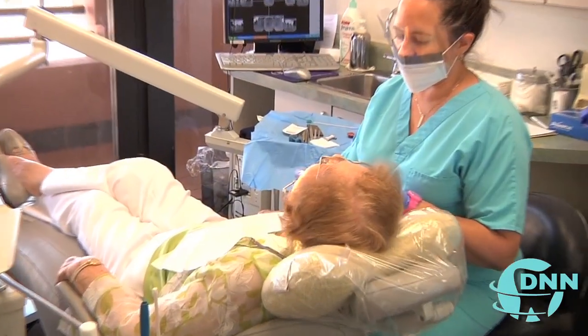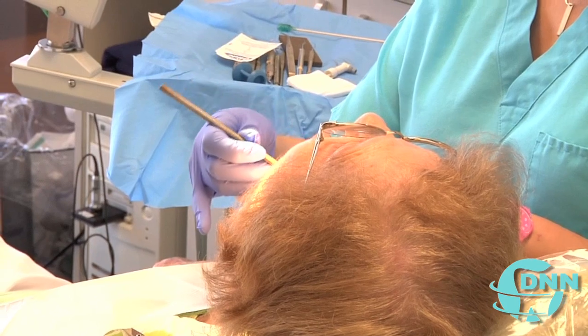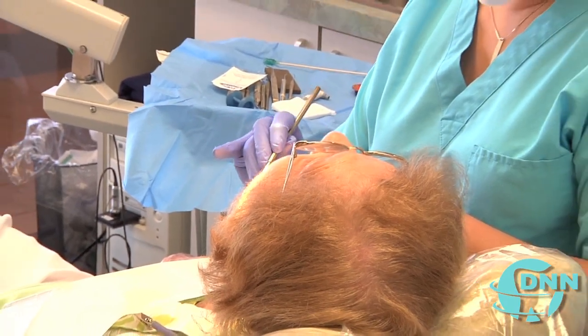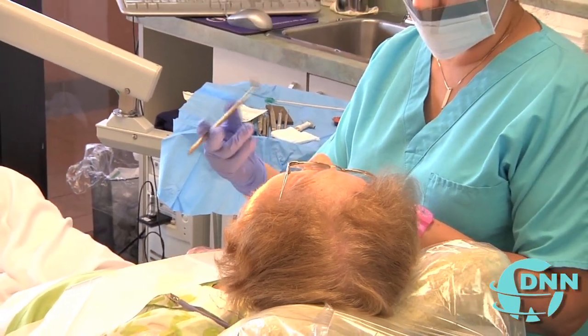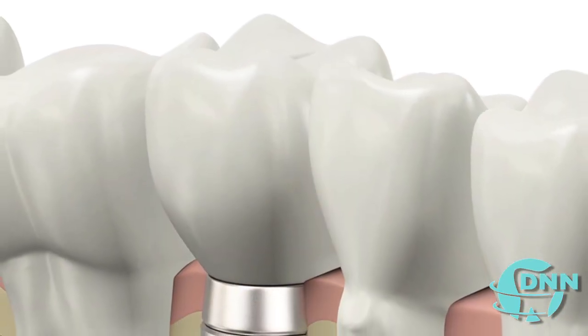They were primitive by today's design standards, and so today patients really want to have teeth that look like teeth, and that means they want implants to be designed in a way that nobody could ever tell that they have a dental implant. They want an implant to be natural in its appearance and in its function.